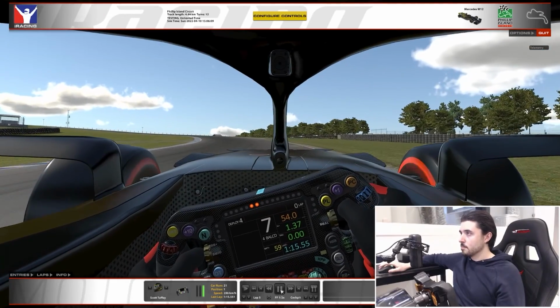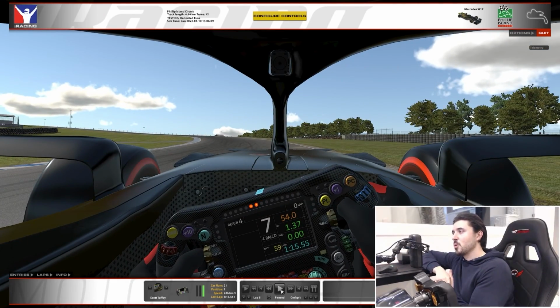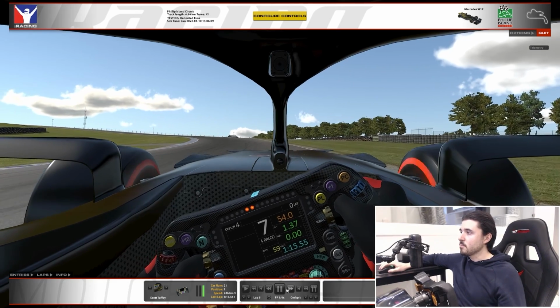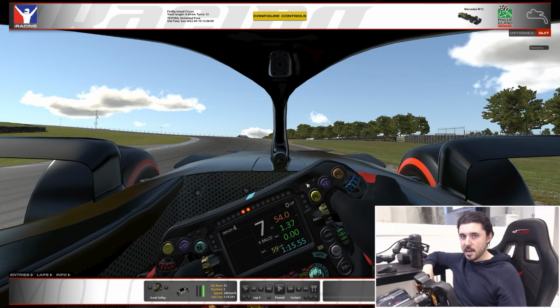Full throttle, and then we come up to the hardest section on the track. Now, if you're a brave man, you can try and overtake in here, but I would not recommend going side by side because it will more likely end in a crash. But we want to be over to the right hand side here.